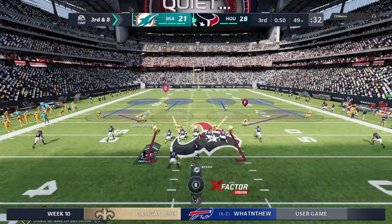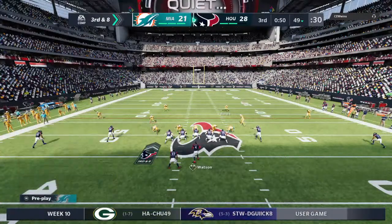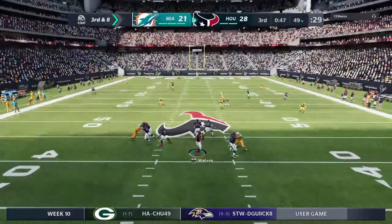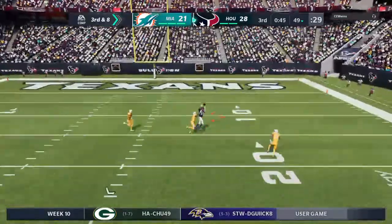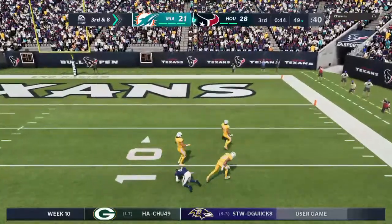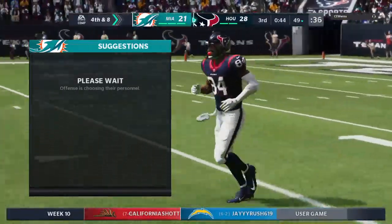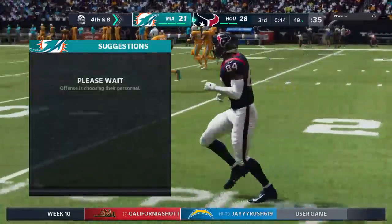Here we go, G. It's just me and you. It's just me and you. Now Watson on third down. He's going to go for a big play downfield. And unable to connect. Incomplete. I'll give them credit. They took their shot, but it's going to bring up fourth down.